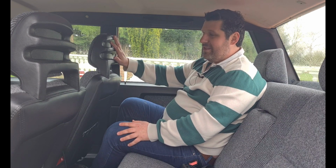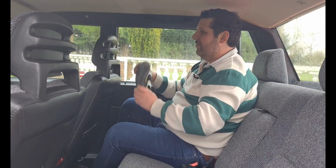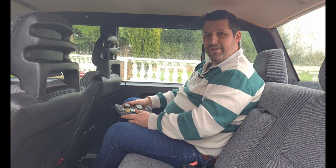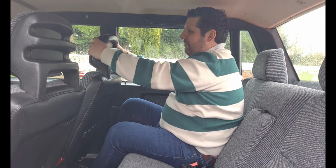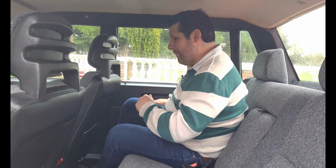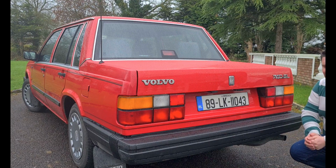The big, huge headrests are there for safety. You can also push out the center section of it if you were the driver, and it gives you a little bit of a better rear view look as well, because you can see through the headrest. But I'm going to place that back in there for the owner so that they don't have to do it later, okay? Anyway, let's have a look and see how big the boot is. I'm sure it's massive.